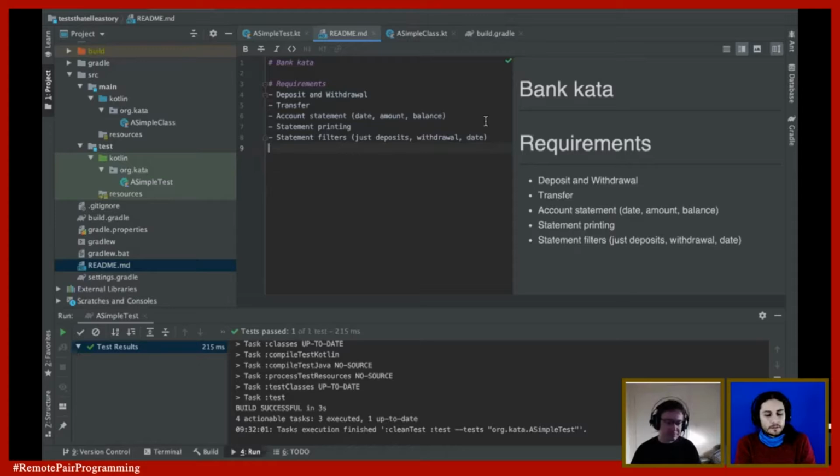Okay, so let's see. I'm going to switch to the screen. Let's see what we have here. You already said we're using Kotlin, so you will be mostly writing. My Kotlin knowledge is very primary. I don't know a lot about it. And we discussed a bit about what problem to use, and after all, we thought to use this bank kata from Sandro Mancuso.